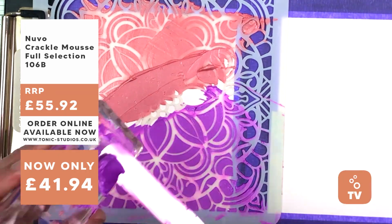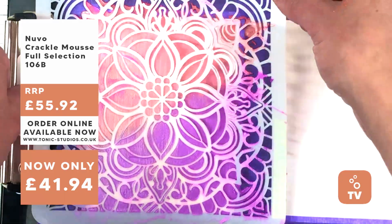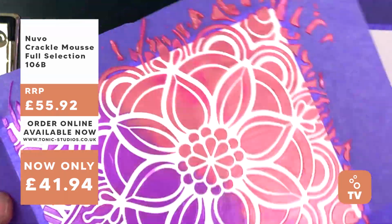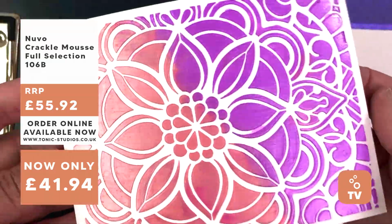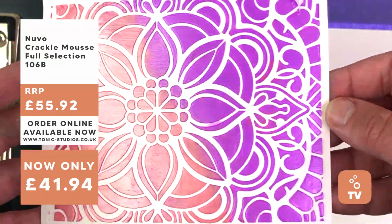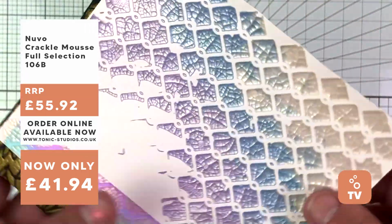So I've gone ahead and I've put that red, which looks more like pink, up at the top, and the purple at the bottom, and then again I just did the same technique as before and blended them together. Now, normally I would leave this tape down to dry, but I wanted you to see what it looks like. So when you do tape the edges, you get a nice clean border around your crackle mousse area.